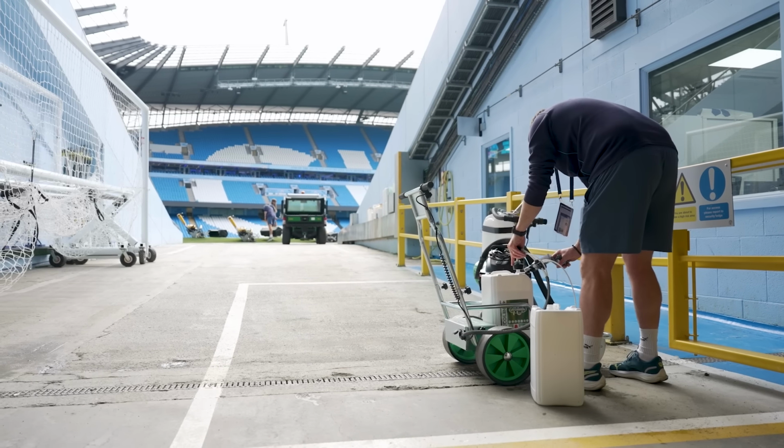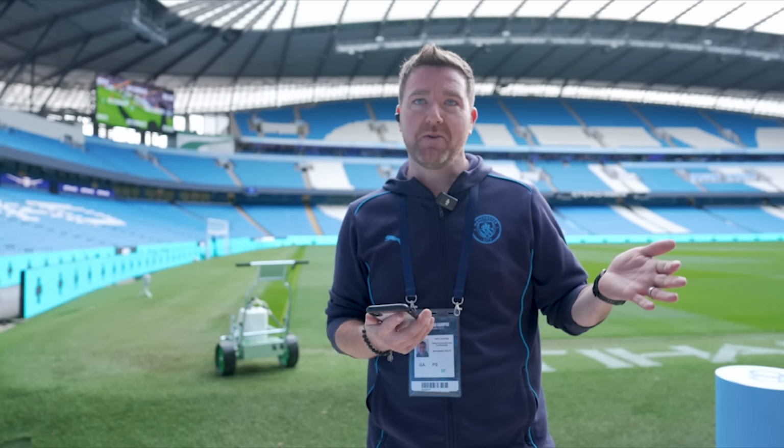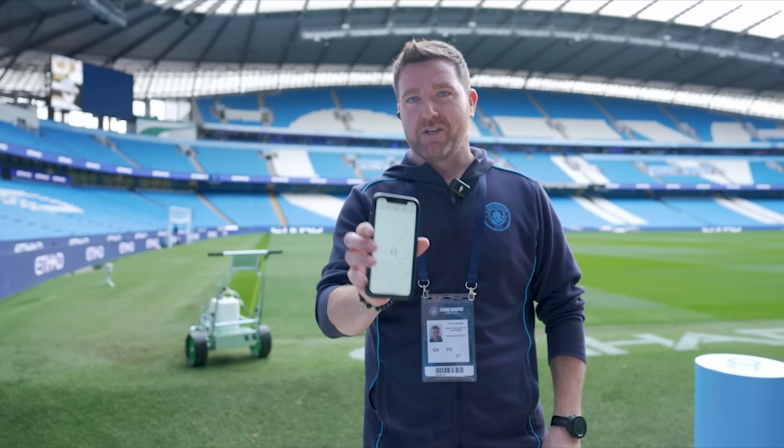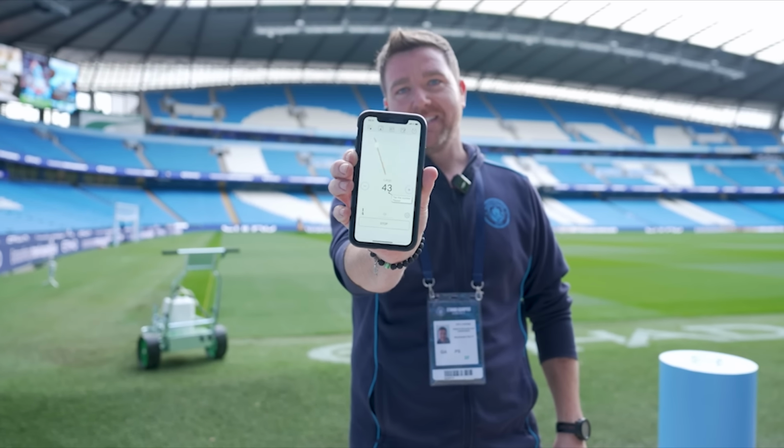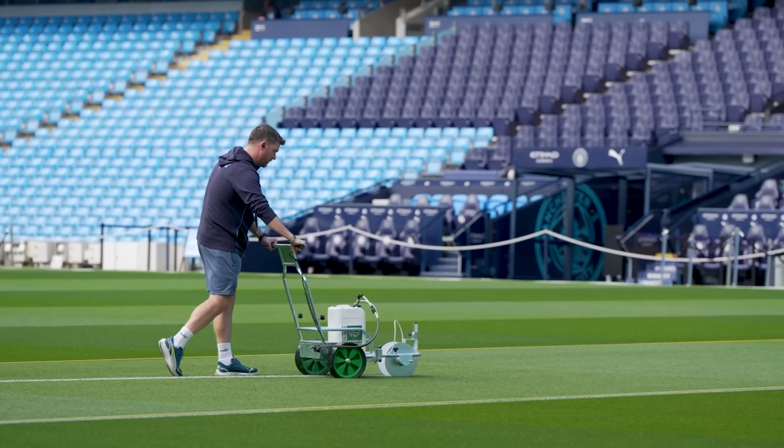Okay, so we're just about to start marking out now for the match. To ensure I keep the same pace, I use an app, and it's a metronome. A lot of people that know music will know what a metronome's used for. So you'll see here, it's tick, tick, ticking away, and that means that every time it ticks, my foot's landing, and that makes sure I put the right amount of paint out on the pitch.